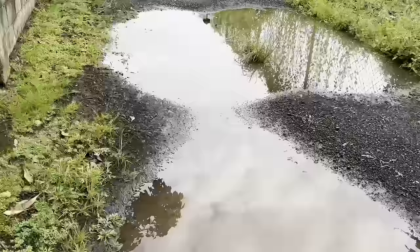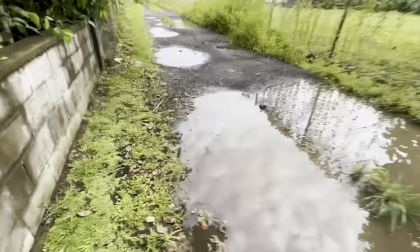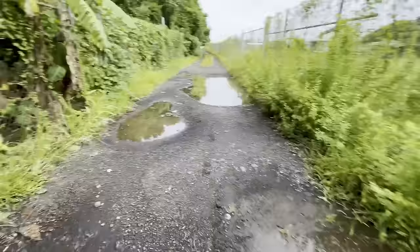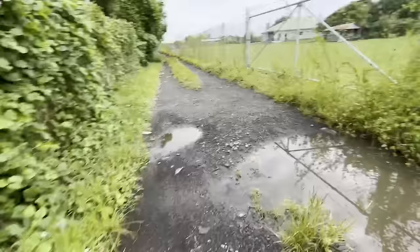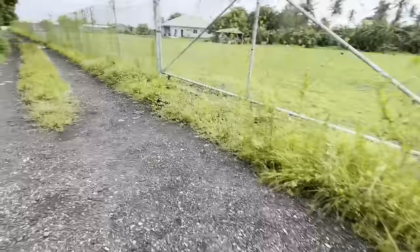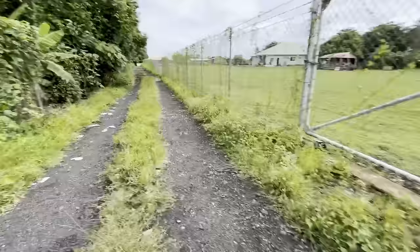Hey guys, I tried to take a shortcut and there's just water everywhere. It rains so much in American Samoa. It was raining today too, but it finally just cooled off, or dried off, I should say. Oh man, look at this big puddle. Oh, that sucks.